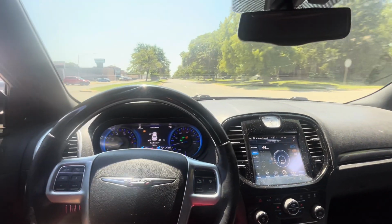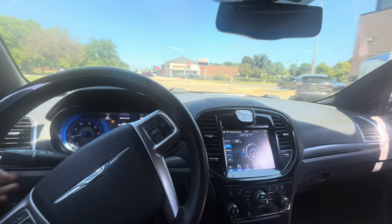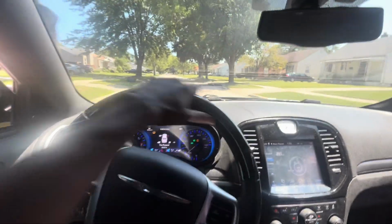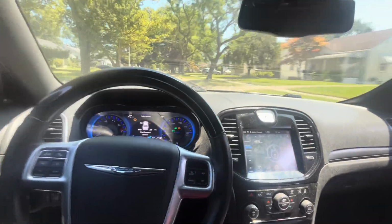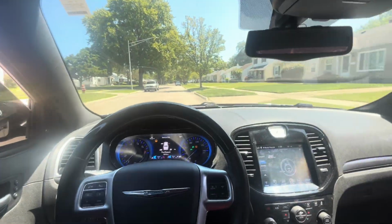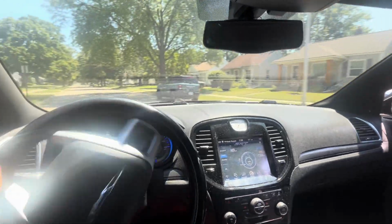Definitely can feel the difference though. I'm gonna make a left turn right here. I'm trying to get the best angle. I want y'all to see what I can see. Is this a stop sign right here? Yes, it is. But I think this might be a dead end down here.